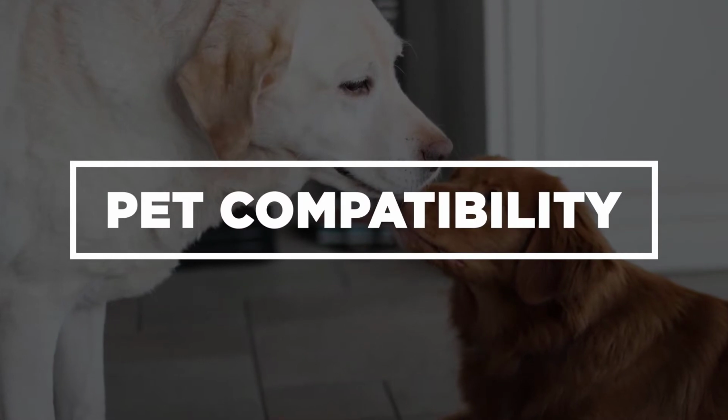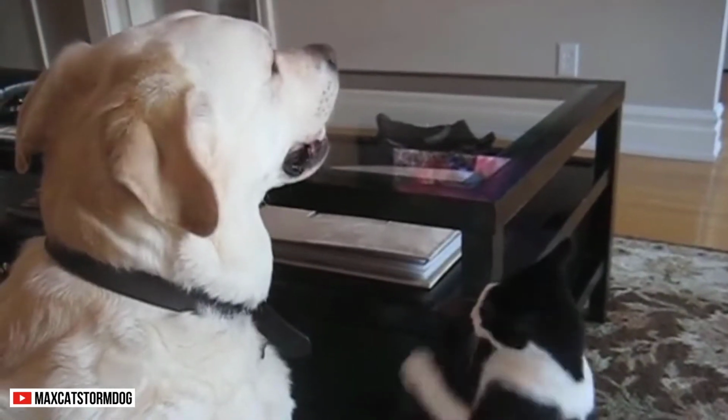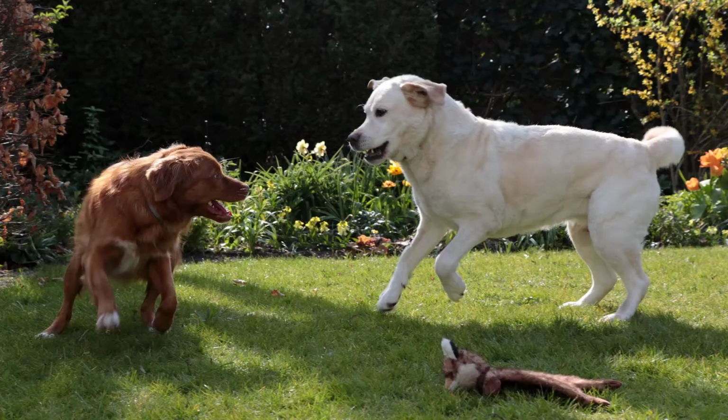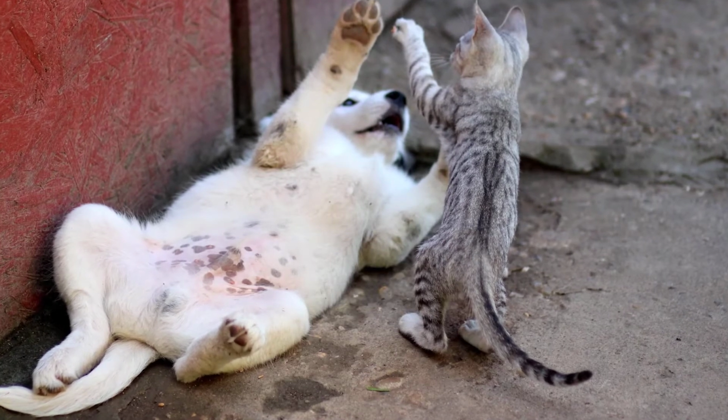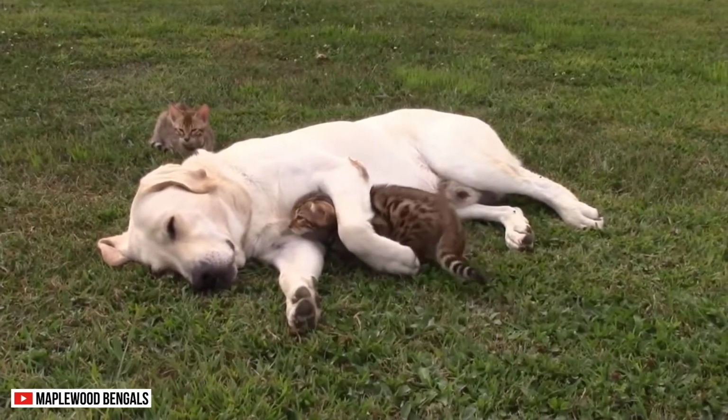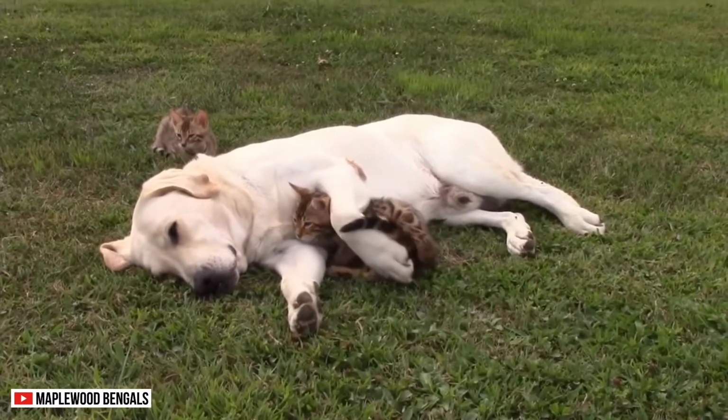Pet compatibility. If you have other pets at home, Labrador Retrievers can be an outstanding addition to the family. They are great with other animals. In fact, Labs can be caring and gentle to their fellow animals. They can easily adapt to the attitude of their litter mates and will eventually treat them like family.